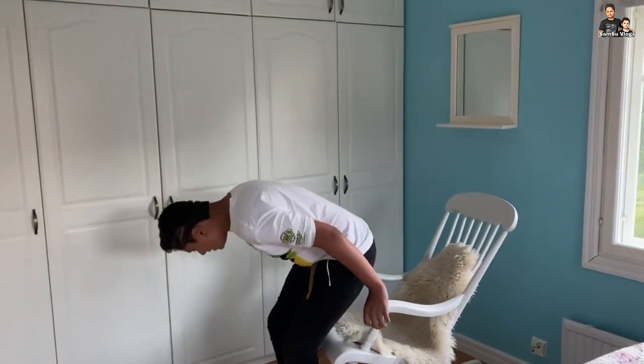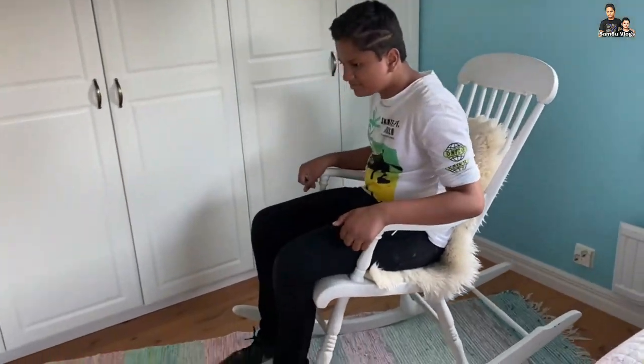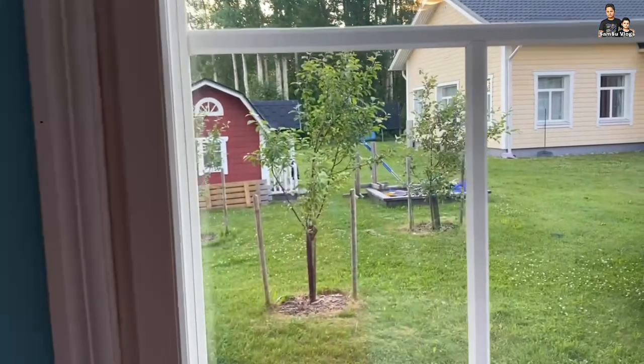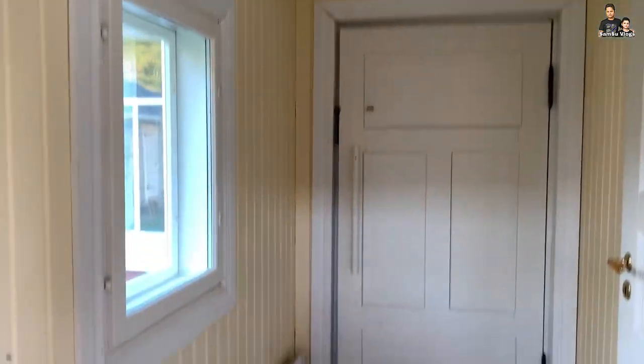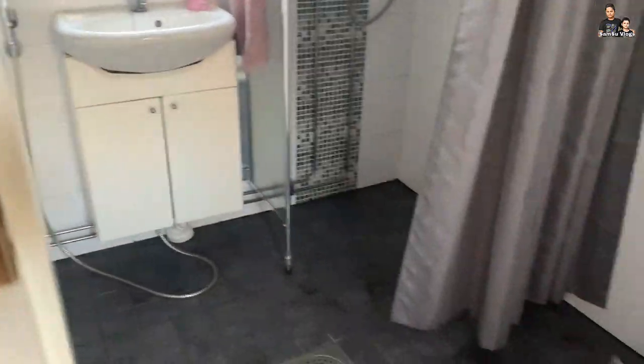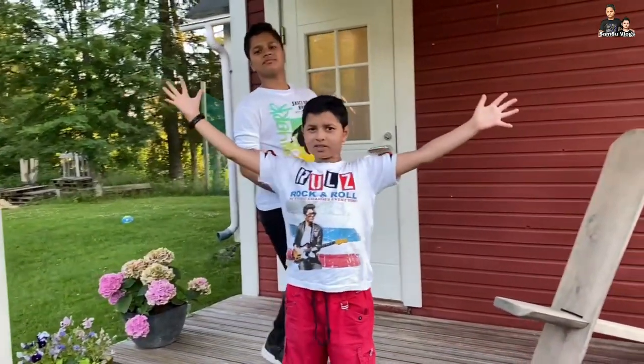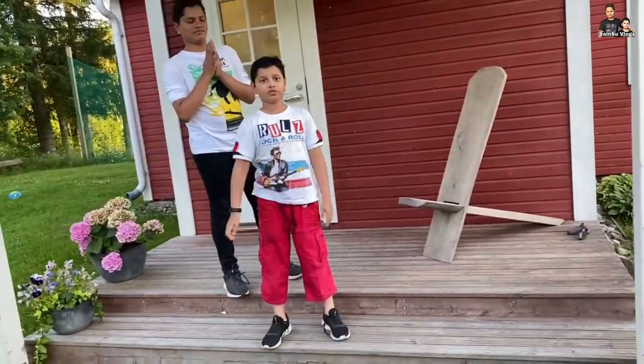So this is the bedroom. We have a rocking chair and a bed over here. We also have some almirahs in here, and in total we have 4 beds in this cottage, which is just what we want. So now we'll show you the view around this tiny little cottage.